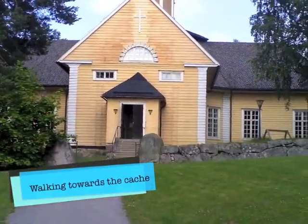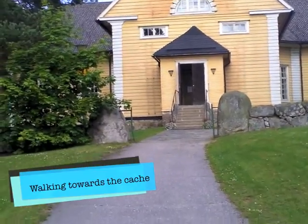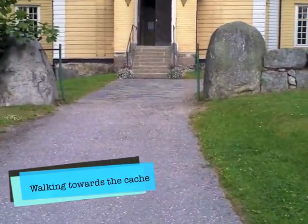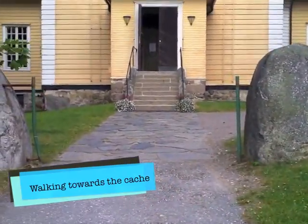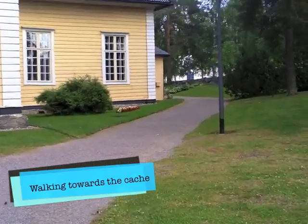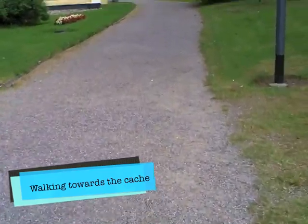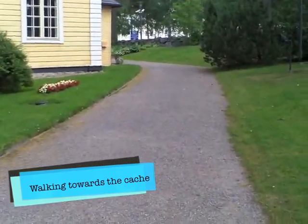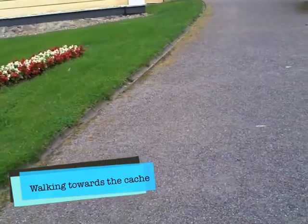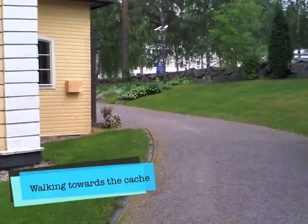Looks like the doors are open as well. And the geocache says it's 127, 125, 124 meters, and it's off to the right here. So it's along this road here. 108, 107. Now it's turning round about to, or straight ahead rather.